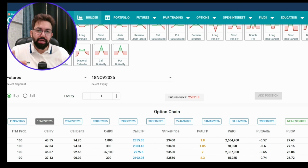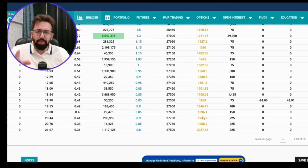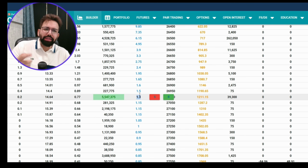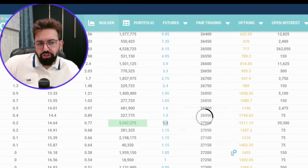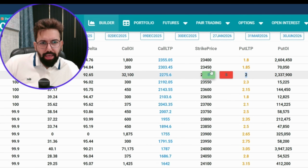Remember, we have sold the 28,000 call, this one. Now the 28,000 call is not available in the weekly option, so maybe it will be available very economically. We can look forward to a long call which is trading around 1.3 premium, because it's really far, so the premium is hardly there. Obviously we are buying the call, and now the next step, if you've guessed it right, we look forward to long the put as well. So we go really further down and we spot a premium which is trading at 2 points.